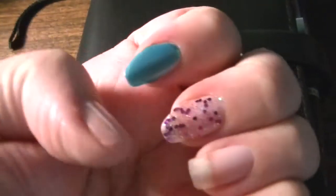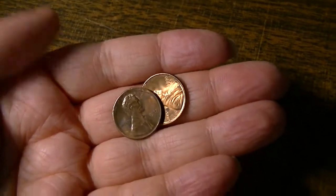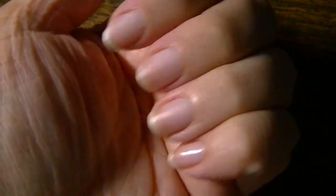So I'm going to go take this nail polish off and trim my nails down. Okay, so I am going to try and make that. Yeah, I did cut all my nails off.